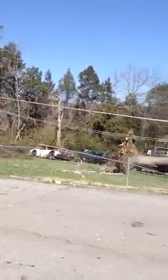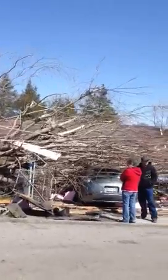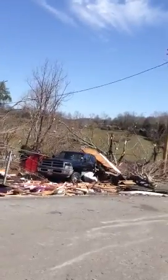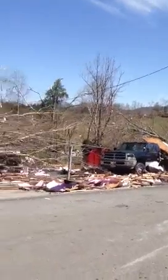Fence down. Get over here, watch out for nails. Look here. Watch out for nails in these boards.